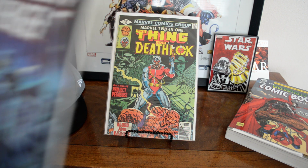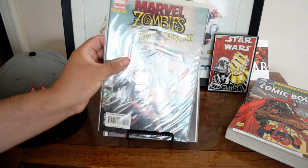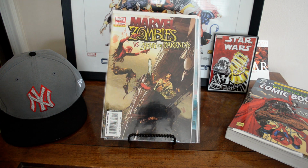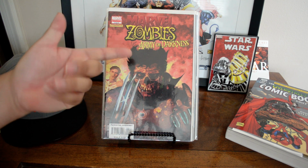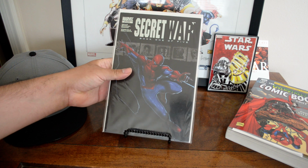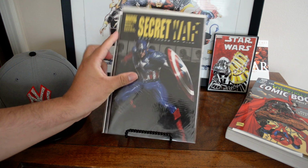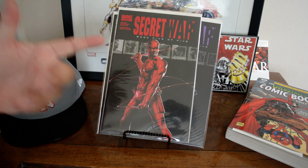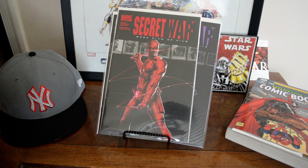I believe this has a first appearance. I found this Mighty Avengers 13, first appearance of a Skrull. Marvel Zombies, Army of Darkness 2, 3, 4, and 5, just missing number 1. And it's funny, I found number 1 in another booth, and when I went back, it was gone. It had a spine split. I didn't want it, but Secret War book 1 of 5, book 3, book 4, and book 5. I'm missing 2, so I'm not sure what's so special about number 2. I forgot. So I'm missing that from that complete run.